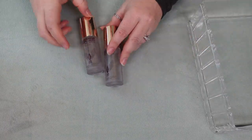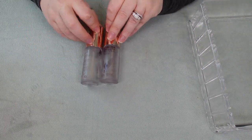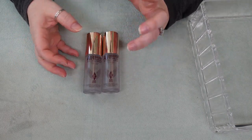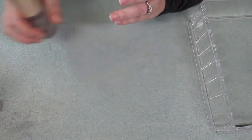Then I have two Charlotte Tilbury Airbrush Flawless Setting Sprays. I was looking at them to see, do they have enough that I can combine them? But I think they still have too much in each. I was just grabbing for whatever one I had. I think these are relevant. I think they're also pretty good. So I'm gonna hold on to these as well.